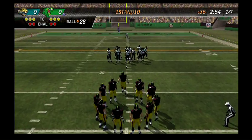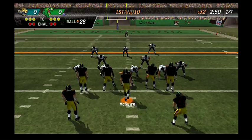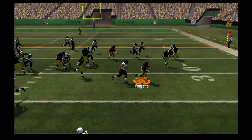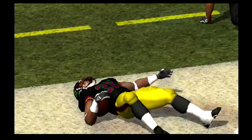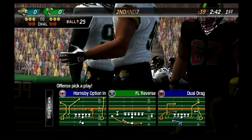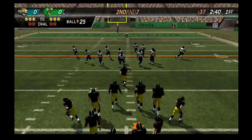Option routes are receiving routes designed to take advantage of the coverage. It's up to both the receiver and the quarterback to make the same read. If the receiver reads zone, but the quarterback reads man, you can see passes going right to the defender. One thing these guys don't want to do is give up on the running game, because if they do that, they become one-dimensional. And that plays right into the defense's hand.